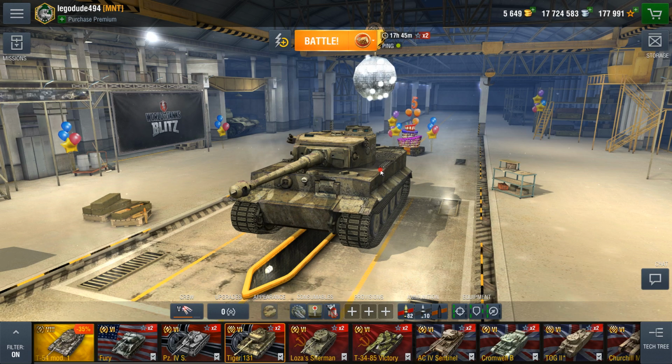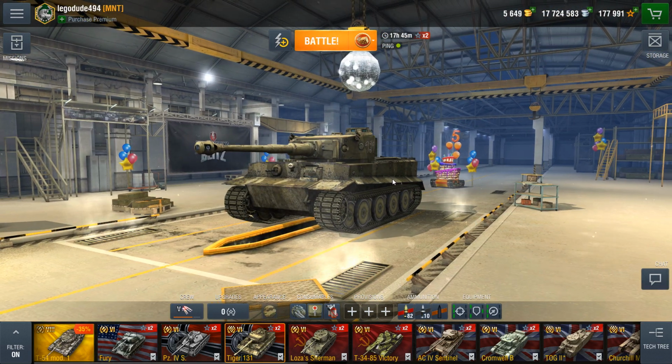So yeah, I would say yes, 131 is a good tank. I would say pick it up when you can. It looks cool, and it plays well.